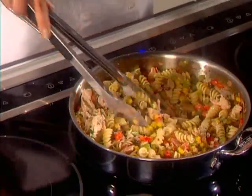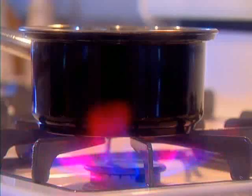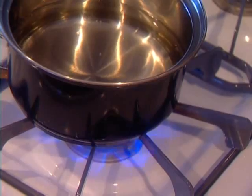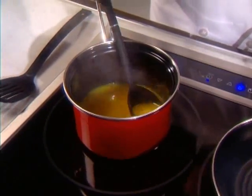You get 80% efficiency versus 30% on gas, because if you think about your gas stove, your flames are flying everywhere and it's not necessarily cooking your food evenly. Where you think you have that control, you really don't. On a cooktop like this, you really have great control.